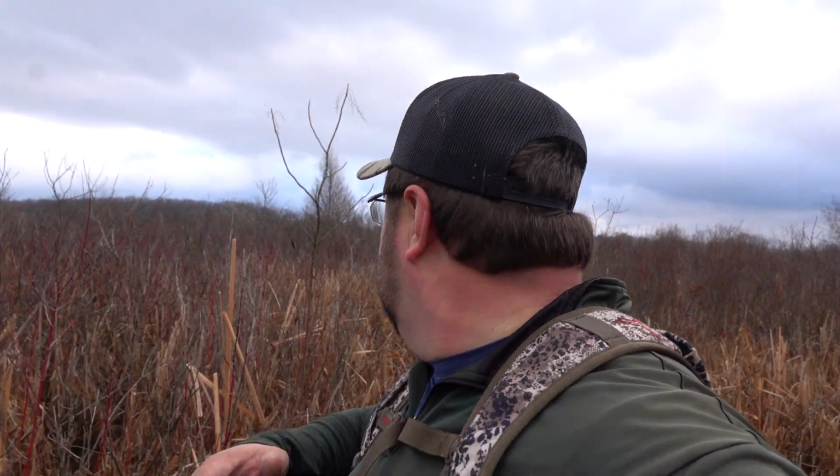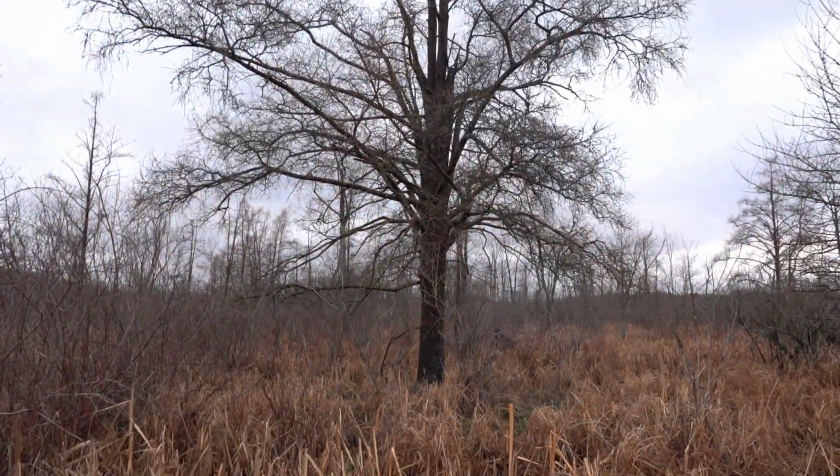As you can see, I'm in an absolute maze of shit. But there's one big tree. That would be a sweet tree to hunt out of, maybe. You get really high up that, maybe even for gun season. If you got high enough in gun season, you'd be able to cover all this. And you go check that tree out. There's the tree.